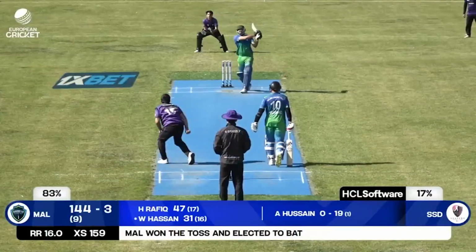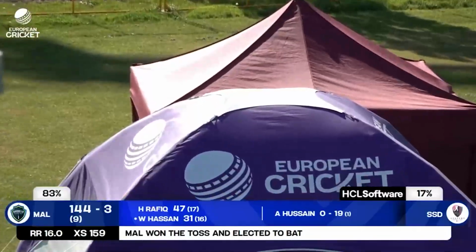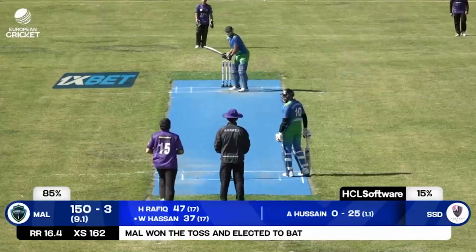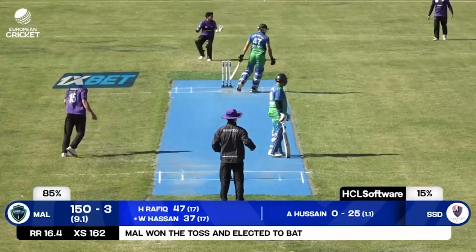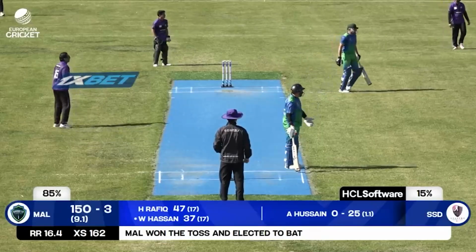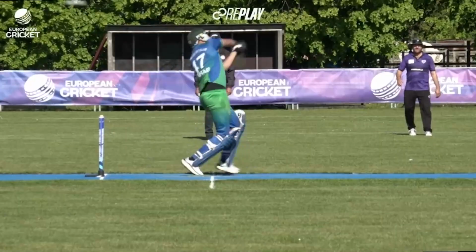Ashik Hussain's coming in for the 10th over here, and he's been clubbed away first delivery. And Wahab Hassan, while he's threatening to catch up with Rafiq here, he moves to 37. 150 up. This one digs in short. Big appeal. And the finger goes up, half goes up. He's walking. That's really good sportsmanship.